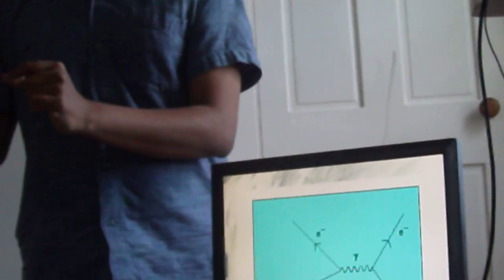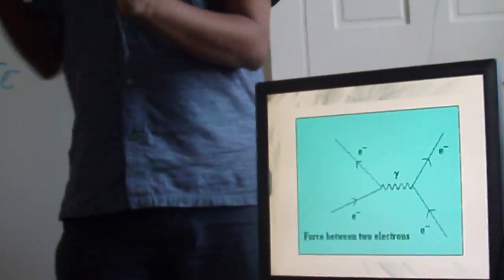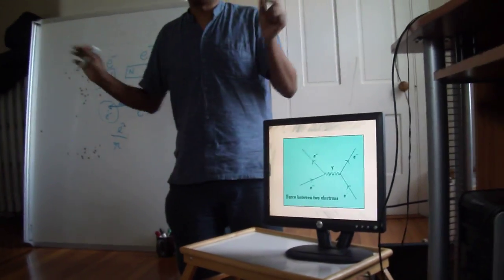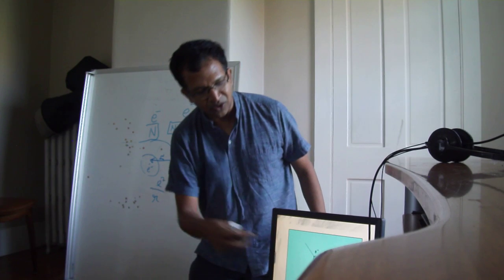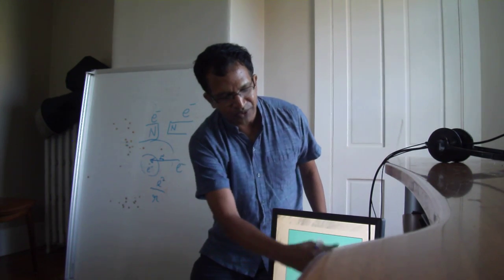So the idea that there was action at a distance got replaced by the idea that there is a field which changed, which then got replaced with the idea that that field is actually a quantum field. That field comes in quanta that we call photons, and actually these photons are exchanged.